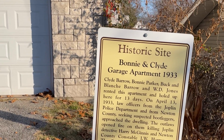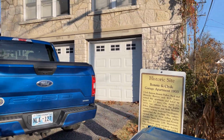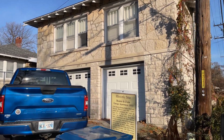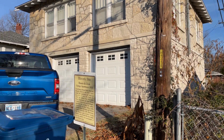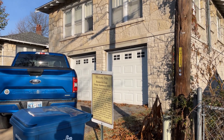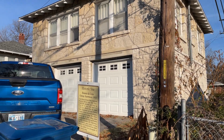That's why I think this house is such an important part in the Bonnie and Clyde history, because up until this time, they had no idea what they were, who they looked like, and this is where all the film was taken from. So obviously I'll throw in a bunch of photos of them here, but this is where everything was taken.